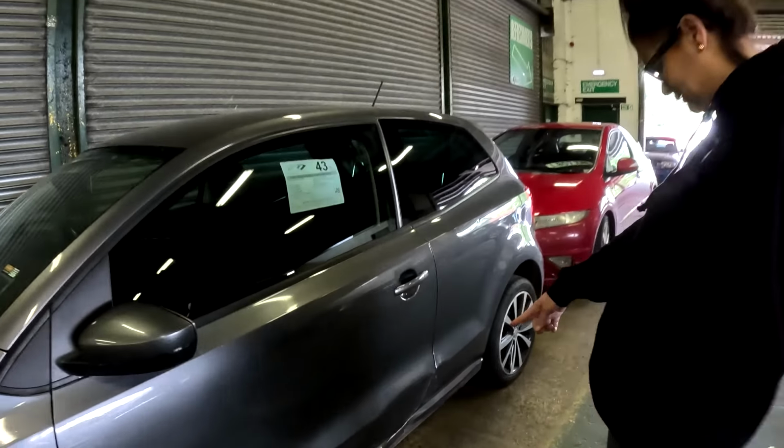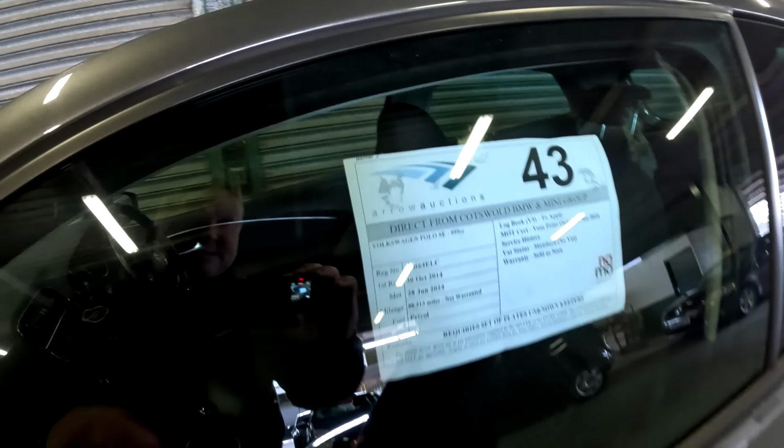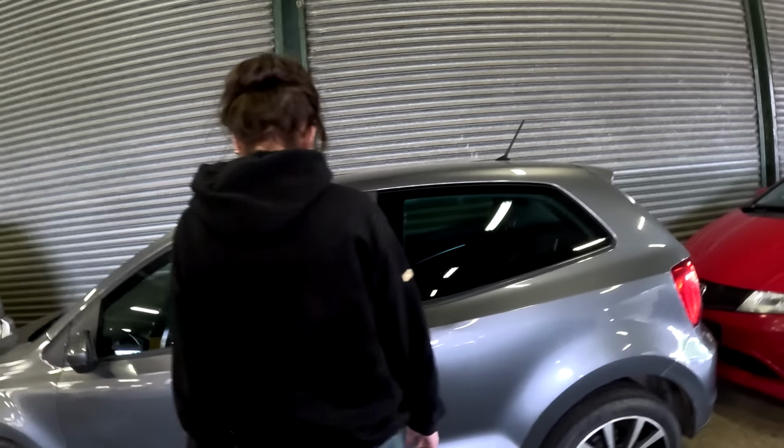So, that would be this one. Oh, there's more down here. More damage. Well, it's fixable, but... It is. What year is it? This is a 64 plate, 88,000 miles. No V5 with this. Oh, it's just another headache, isn't it? Probably leave this one. Keep an eye on it, but leave it. Yeah? Yeah.